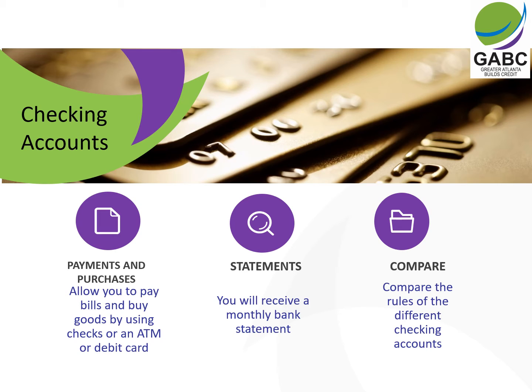When you write a check, use an ATM or debit card, the financial institution takes the money from your account and pays it to the designated person or business. It is a good idea to compare the rules of the different accounts. For example, banks might require you to have a certain balance to open an account, earn interest, or avoid fees. This is usually called a minimum balance.